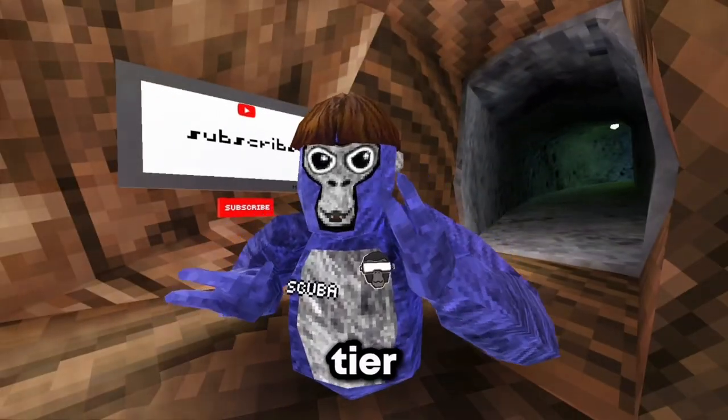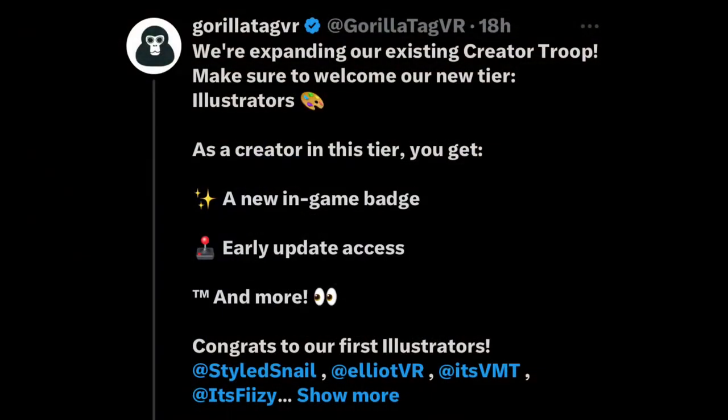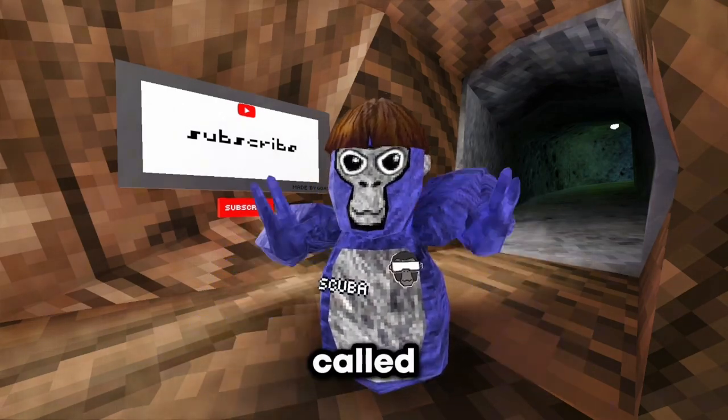Gorilla Tag just made it tier 2 for the finger painter. So I was just scrolling on Twitter when I saw this. Hold up! It basically says how Gorilla Tag is adding onto the Creator Tier program, and the tier 2 is going to be called the Illustrators.